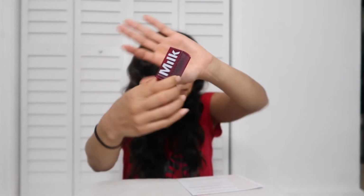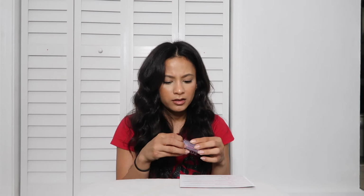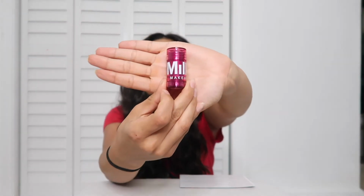That's so tiny. And this is supposed to be a sheer shimmering mini lip and cheek tint for a lit from within glow, and it retails for $15. I think this is super tiny. I don't think this is full size because it's so tiny. Look at this. I just think that it's really tiny. We're supposed to receive full-size items, not something like this.